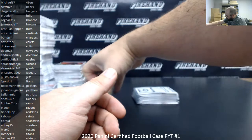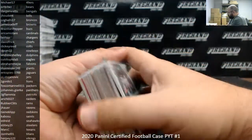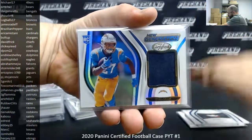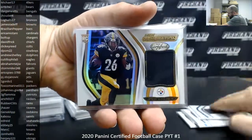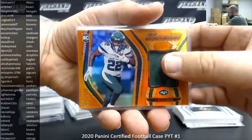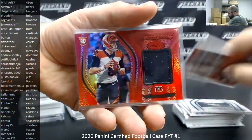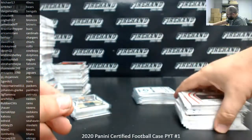All right, memorabilia hits. Starting with New Generations. Base versions are not numbered. James Morgan, Henry Ruggs III, KJ Hamler, Joshua Kelly, CeeDee Lamb, Jacob Eason, Cole Kmet, Anthony McFarland Jr., LaVisca Chenault Jr., orange to 299, Michael Perrine, Cam Akers, Devin Duvernay, to 199, KJ Hamler, Chase Claypool, Joe Burrow, number to 99, blue patch, Brandon Aiyuk.